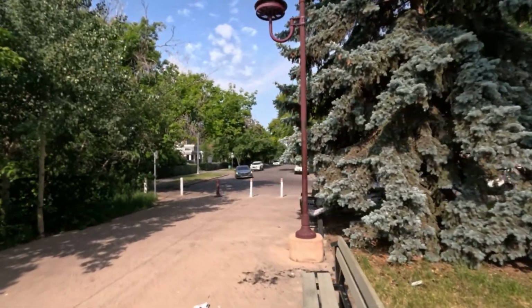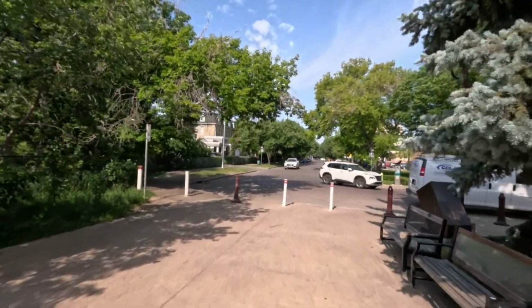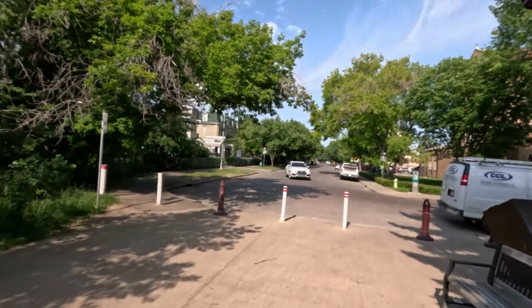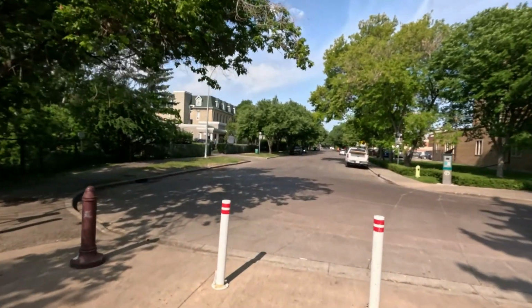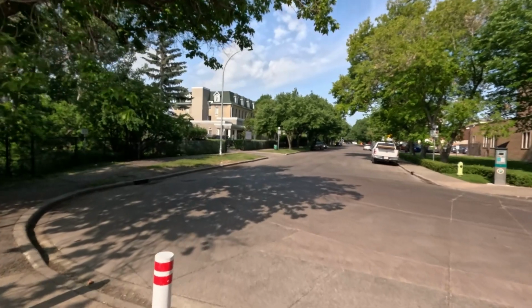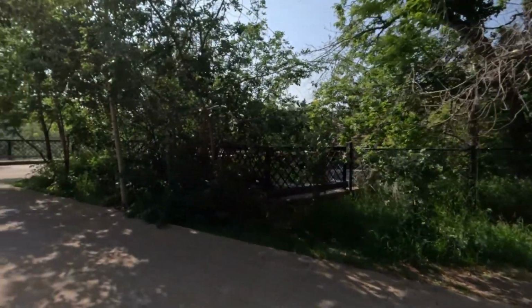And there's a convent straight ahead. That's been there since the late 1800s. And initially this part of the city was a French settlement. So there would have been a lot of French Catholics. And it is still functioning as a convent. I'm going to go back in the park now.